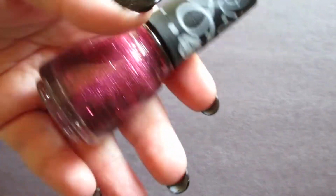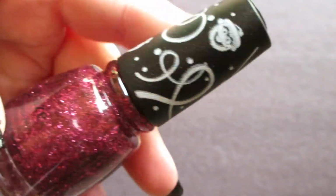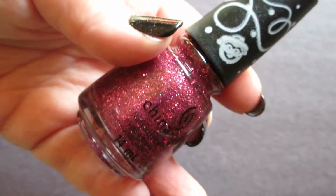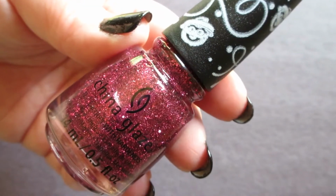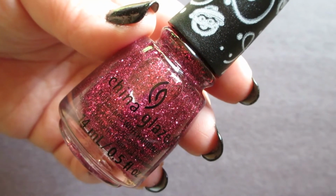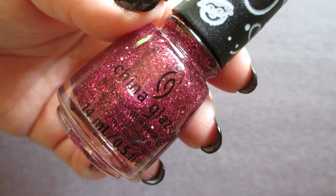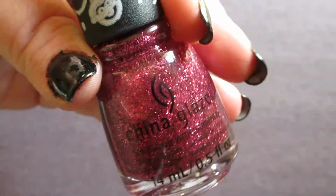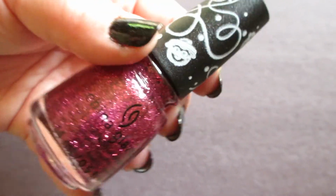And the last one I found is also from a really well-known collection as well. And look at the lid design there. This one is called Gift for You. This one is from the Sesame Street collection, their 50th anniversary holiday collection to be exact, and this is a multi-sized metallic raspberry hex glitter suspended in a clear base polish. It's gorgeous. This is going to be a really nice topper, or sponge it on for a more opaque layer.